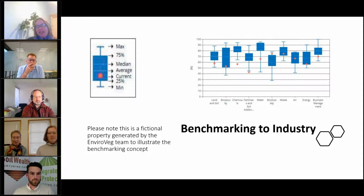What you can see there is the red dot shows where an individual grower sits relative to others involved in this program. What we've found is that has been a really strong incentive for some growers to address areas that they might not have seen as a priority, because the competitive spirit comes in, and we do find we are having more conversations around topic areas that I was not expecting when I began working on this program. So I think that's the end of my presentation.